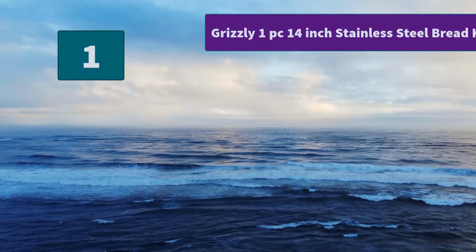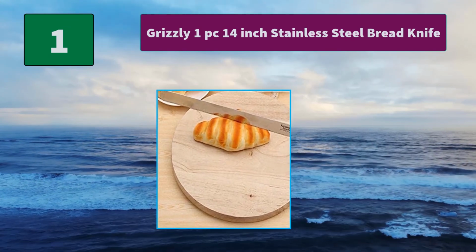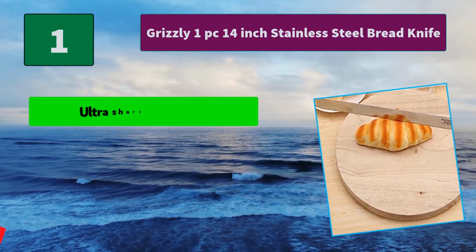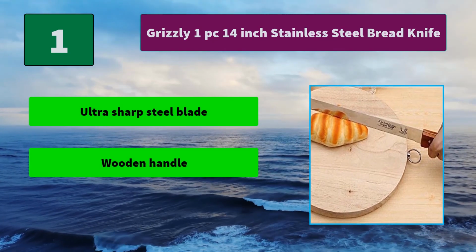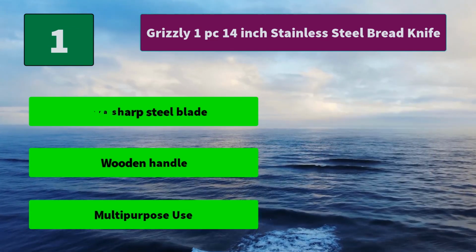Number 1. Grizzly 1PC 14-inch stainless steel bread knife. This multi-purpose knife is adept at effortlessly slicing everything from oversized crusty loaves to cakes and brownies. If your family or friend is a culinary enthusiast. Main features: ultra-sharp steel blade, wooden handle, multi-purpose use.